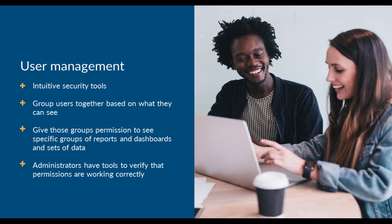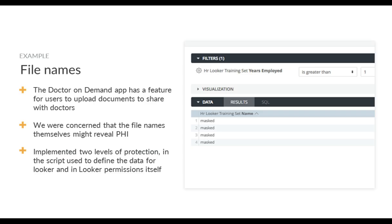So Looker has an intuitive role-based security setup. Users can be assigned to groups based on what they should be able to see. For example, you may have a group for HR or for marketing. These groups can be assigned permissions for different kinds of objects within Looker. You can assign permissions for models, which are the containers for the data. You can assign permissions to spaces, which are containers for reports or dashboards. You can assign permissions to individual reports or dashboards. And you can assign permissions for specific fields.